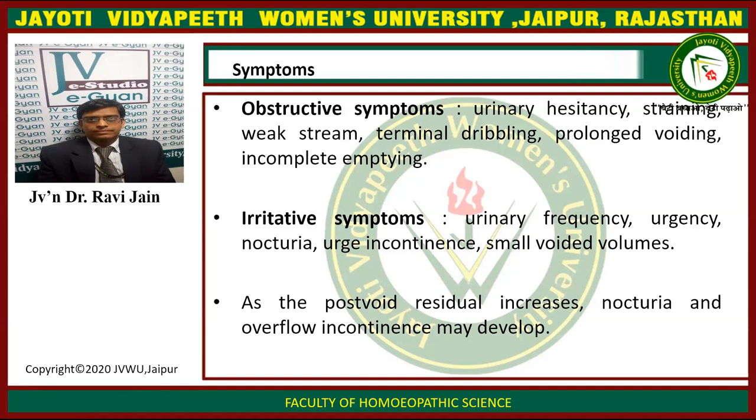So there will be urinary hesitancy. There will be straining for urine. There will be weaker stream of urine. Okay? So there will be urinary hesitancy and straining for urination. There will be weaker stream and terminal dribbling. Dribbling means after the patient passes urine, even afterwards urine keeps on passing out in drops. Prolonged voiding and incomplete emptying.